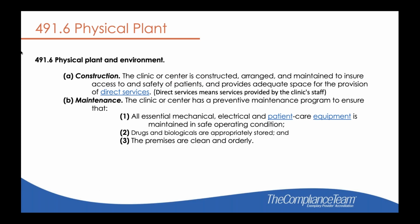So we look for things like a back door that you have to turn a key or find a key to get out. It can't have that kind of lock. It should ideally be a push bar to get out, but we're looking for safety kind of things. Rural health clinics are exempt from life safety code, but that doesn't mean we don't have to be safe for our patients to some extent, but we don't have to do a lot of those other rules.